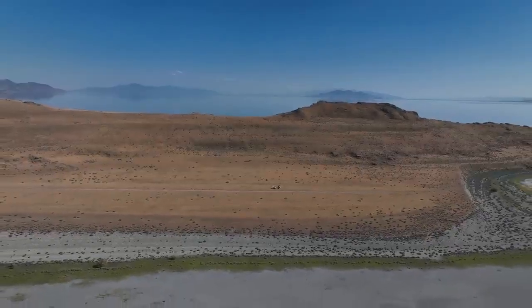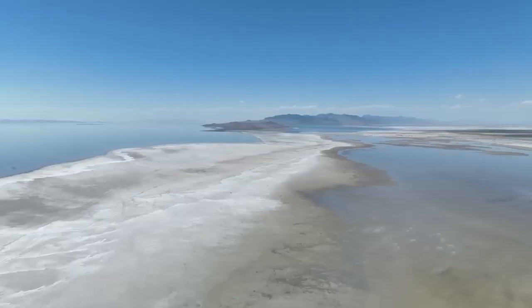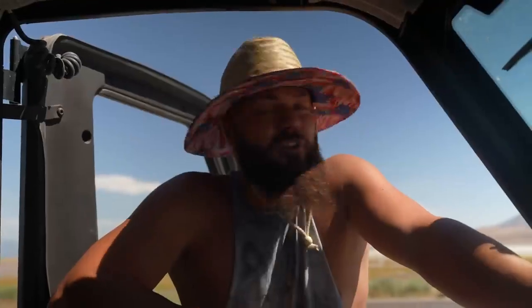It's been a while since I've been out here. I've not been out here this year, and this last winter was really heavy, which means we have a ton of water, and the lake levels are higher than they normally are, which means the groundwater is higher, which means I don't know what the conditions are.